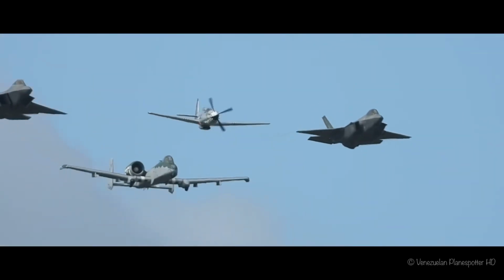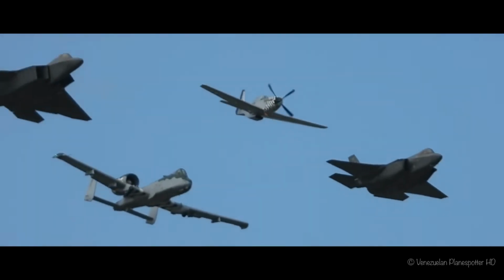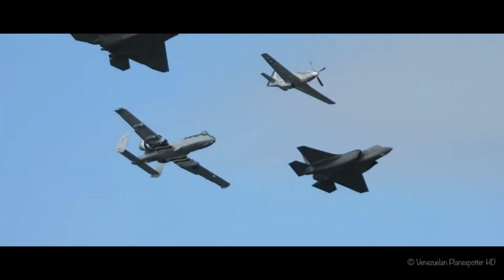As the formation approaches show center, we would like to dedicate today's Heritage Flight to all the military veterans and attendees who sacrificed over the years to help preserve America's freedom.